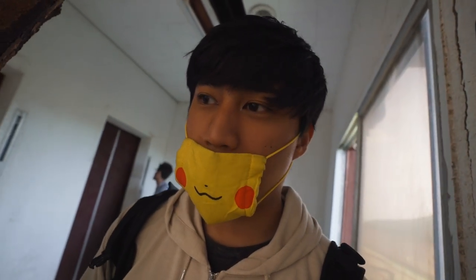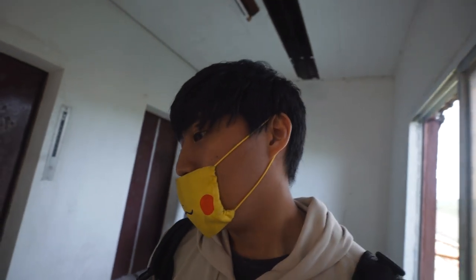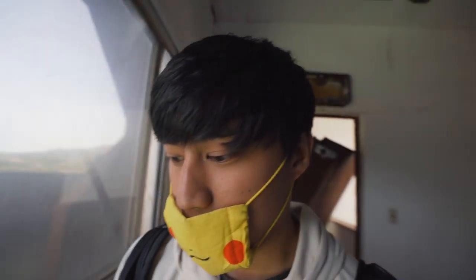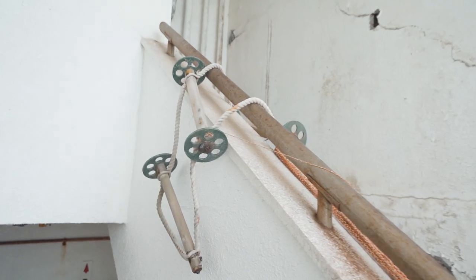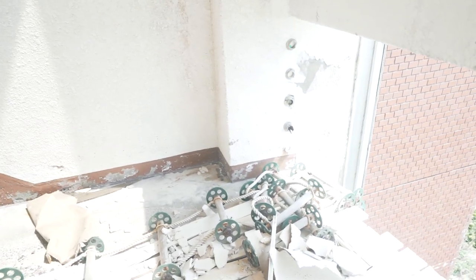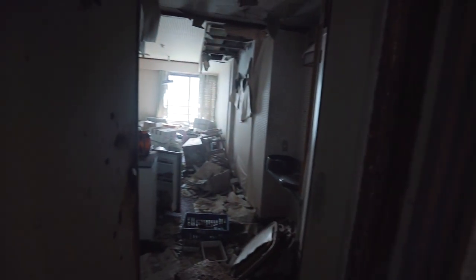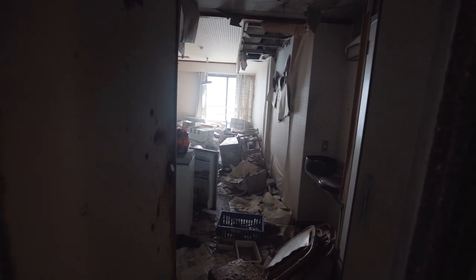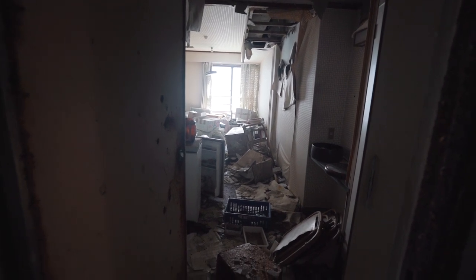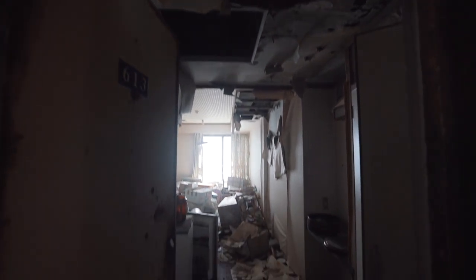They're really bad. Okay, this is gonna be a weird way to get through here. Maybe let's go down the other way. Yeah. And we'll get cut by a rusty door. Yeah. I found a ladder. Really? Like a rope ladder. Right across the rooms. Whoa. This one's boarded up. This one's super gnarly. Oh my gosh.